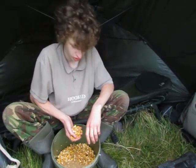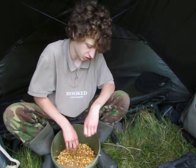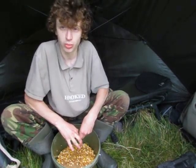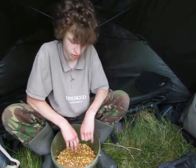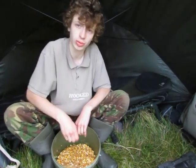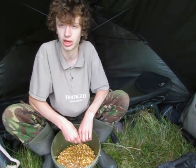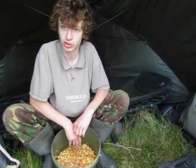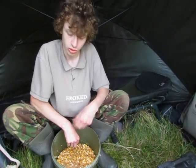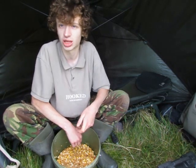Now, here what I've got, just some of the pigeon mix or pigeon conditioner I've been using to pre-bait with. It's come to the end of the session now. I'm just going to chuck this bucket load into the swim, so I'm just going to keep the bait going in for next time I arrive. It's Saturday now, so the next time I'll be down and putting bait in will be on the Wednesday. So although I've fished it now and I've had the fish, I'm going to continue the pre-baiting just to keep the fish in the area.